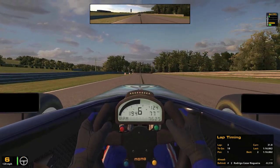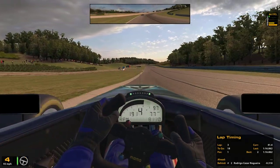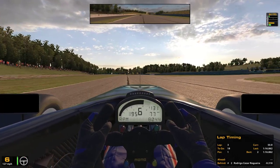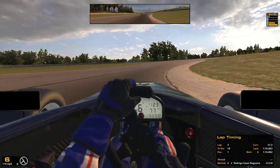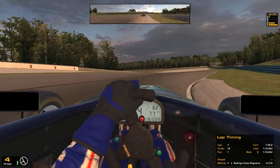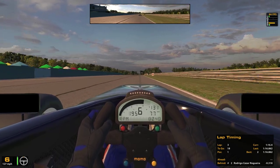Nice save, Eduardo. Probably should have taken some of this front wing out. God damn it. Problem is, if you take the front wing out, then you have no front end everywhere else on the racetrack. This thing is so unstable.